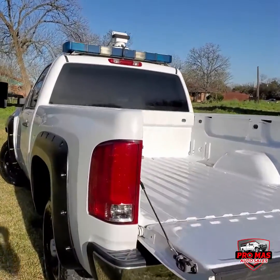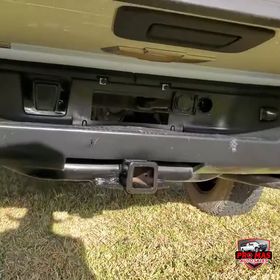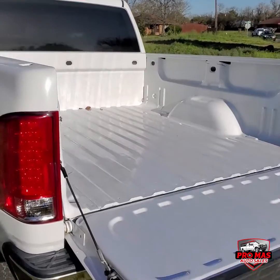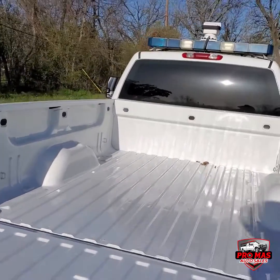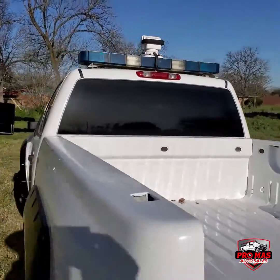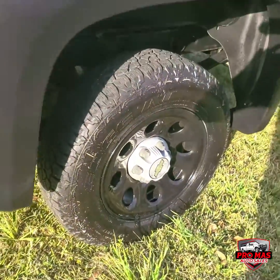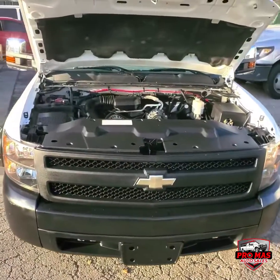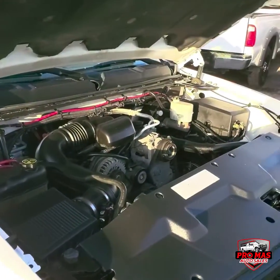Okay, we do have LED tail lights right here, tow hitch, nice bed, pretty much like new. Okay guys, we're gonna check out the tires, really nice tread. Okay guys, we're gonna check out the engine compartment. V6 4.2, really good on gas.